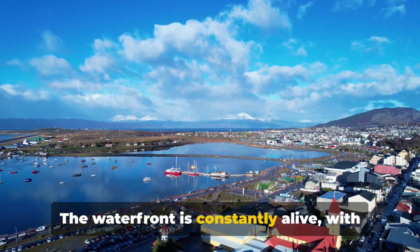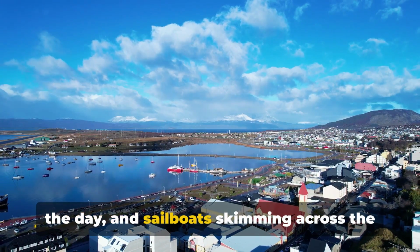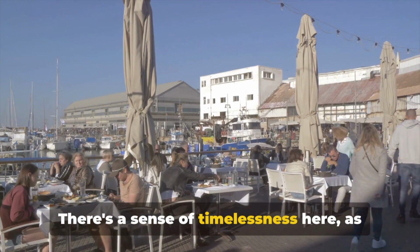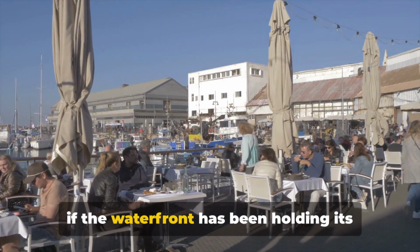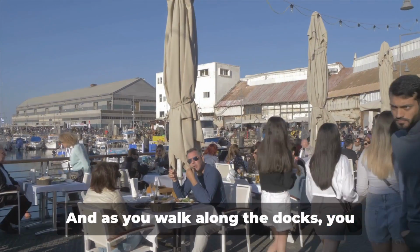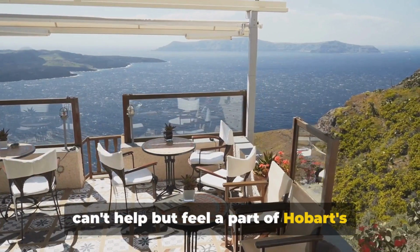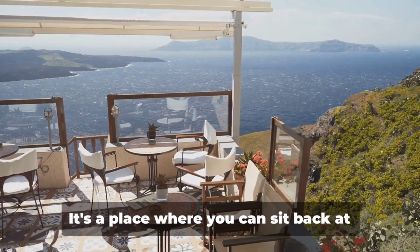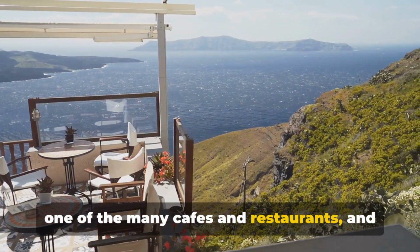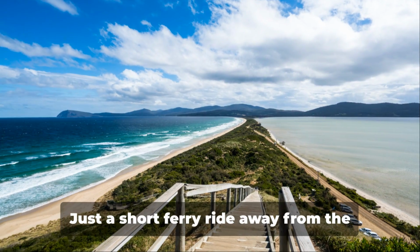The waterfront is constantly alive, with fishing boats bringing in their catch of the day and sailboats skimming across the water's surface. There's a sense of timelessness here, as if the waterfront has been holding its breath, waiting for you to uncover its stories. And as you walk along the docks, you can't help but feel a part of Hobart's vibrant maritime history. It's a place where you can sit back at one of the many cafes and restaurants and watch the world go by. But the adventure doesn't stop here.